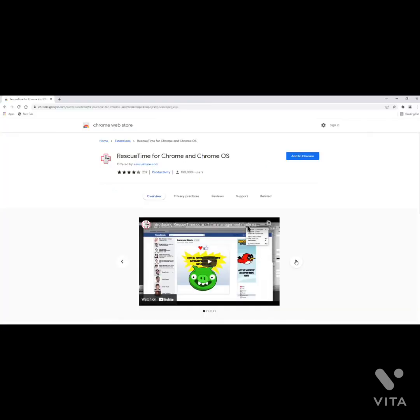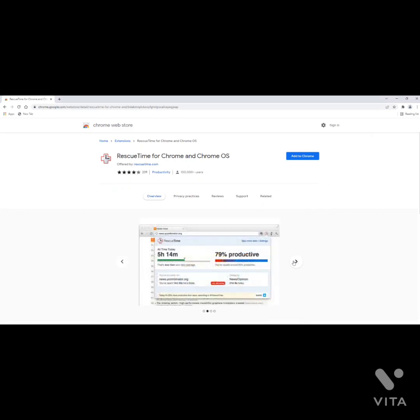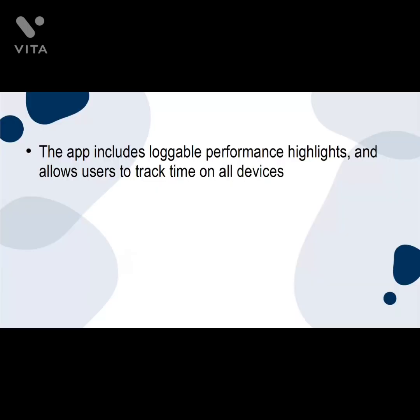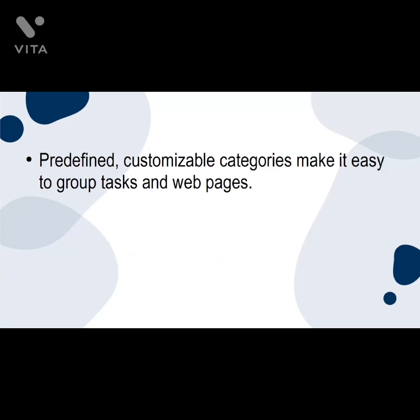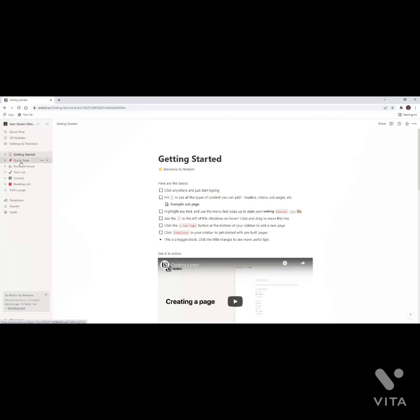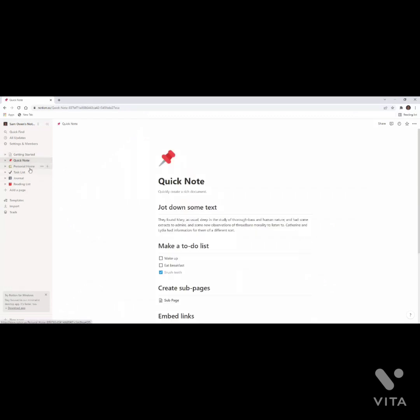6. RescueTime. RescueTime, despite its easy-to-use interface, has a full arsenal of productivity tools. This well-rounded productivity app helps you save time, track activities and goals, and provide detailed reports and trends for daily, weekly, monthly, or even yearly time analysis. The app includes loggable performance highlights and allows users to track time on all devices: desktop, browser, smartphone, you name it. Predefined, customizable categories make it easy to group tasks and web pages. Speaking of web pages, RescueTime is capable of blocking distracting websites and apps, allowing you to focus fully on your work.